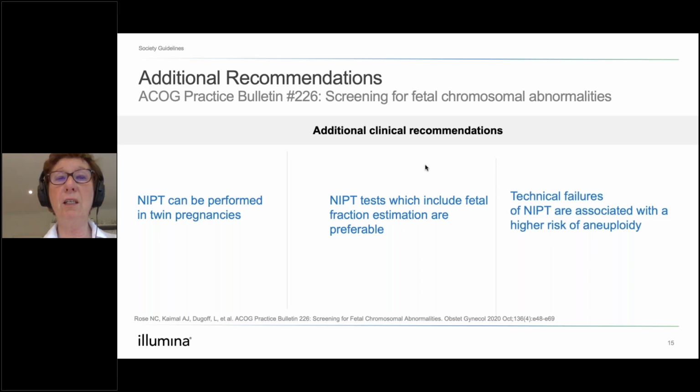Another thing that the American Society of Obstetricians has stated is that tests that include fetal fraction estimations are to be preferred. And that's of course logical, because if you don't measure the fetal fraction, you don't know what it is, and you could easily give a falsely reassuring result in pregnancies where the fetal fraction is extremely low and therefore fetal DNA cannot be measured. That's especially tricky in pregnancies with small placentas, such as pregnancies with triploidy and trisomy 18. These have low fetal fractions and therefore could easily be missed if you don't measure the fetal fraction.